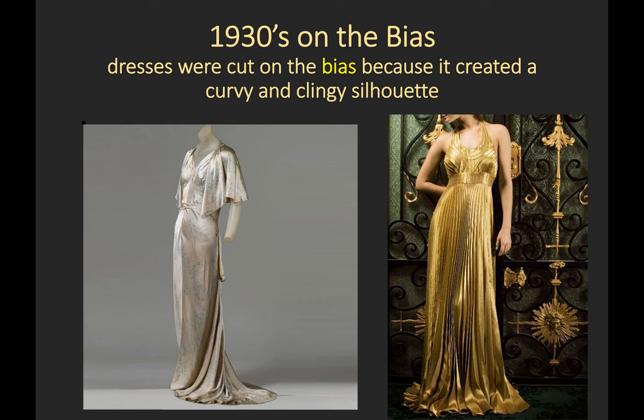parts. I apologize. So, what I was saying was people who were not affected by the Great Depression would wear clothes that were cut on the bias, the sewing term. It just means that when you cut clothes on the bias, they're drapey and they hang around the body a little bit easier. And so they create more of that curvy, clingy silhouette.